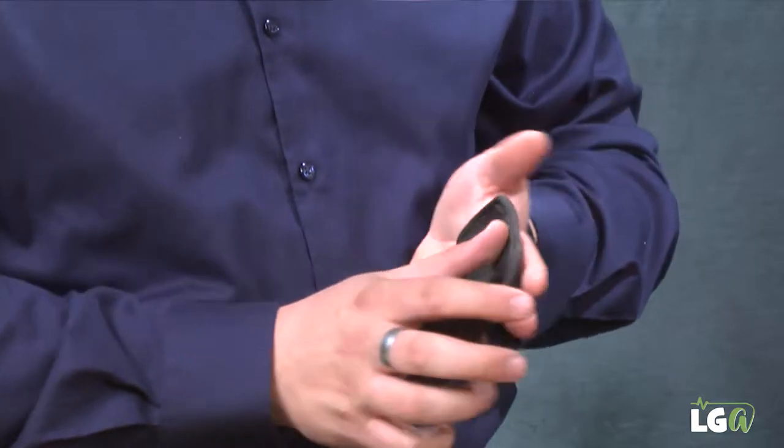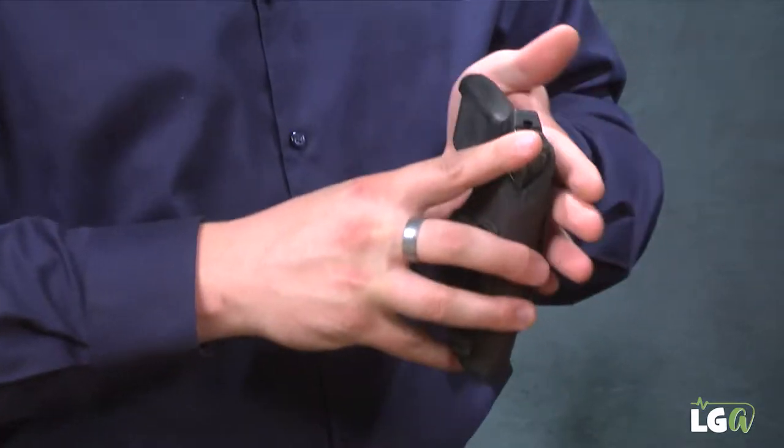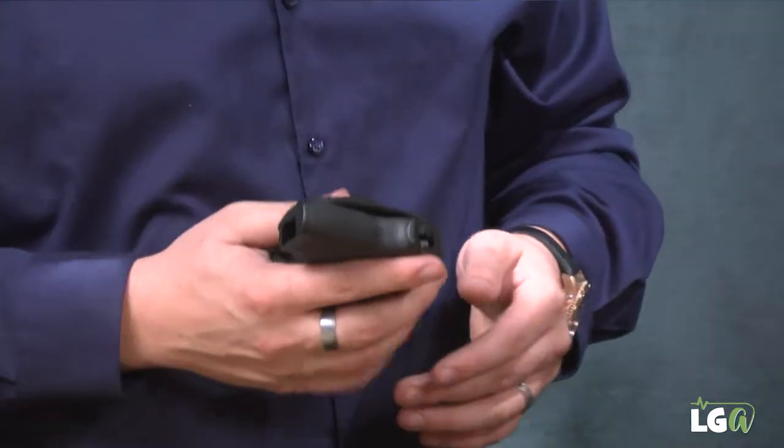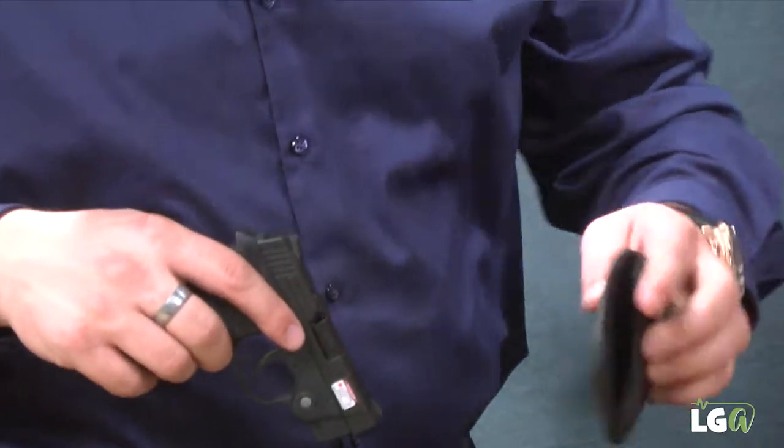So whenever they have a paddle like this, it's generally an inside the waistband holster, because what it's doing is protecting your side from the gun. As it's sitting there, it's giving your side protection so it's not rubbing on you, which isn't fun. So anytime a gun is uncomfortable to carry, you won't carry it. You might carry it for a week, but you won't carry it much longer. It's called everyday carry for a reason.